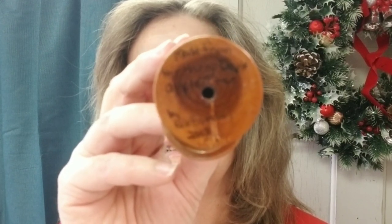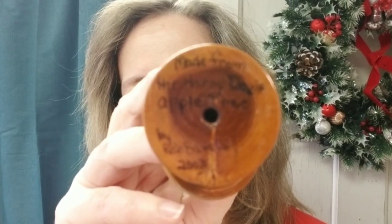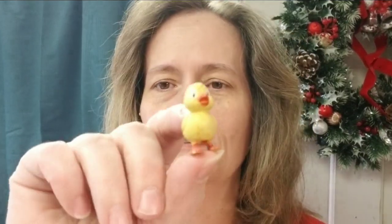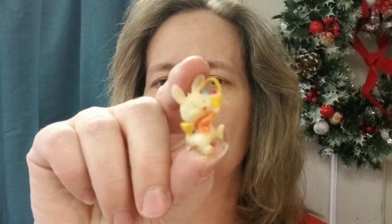Isn't that fun? I just love that. I hope it focuses on there. If it doesn't, sorry. I picked up some smalls. I'm getting ready to open my studio, and I know I'll forget to film up close, so hopefully you guys can see. Got this little duck. He was ceramic. Got this little rabbit. That's plastic. That's going to stay with me.